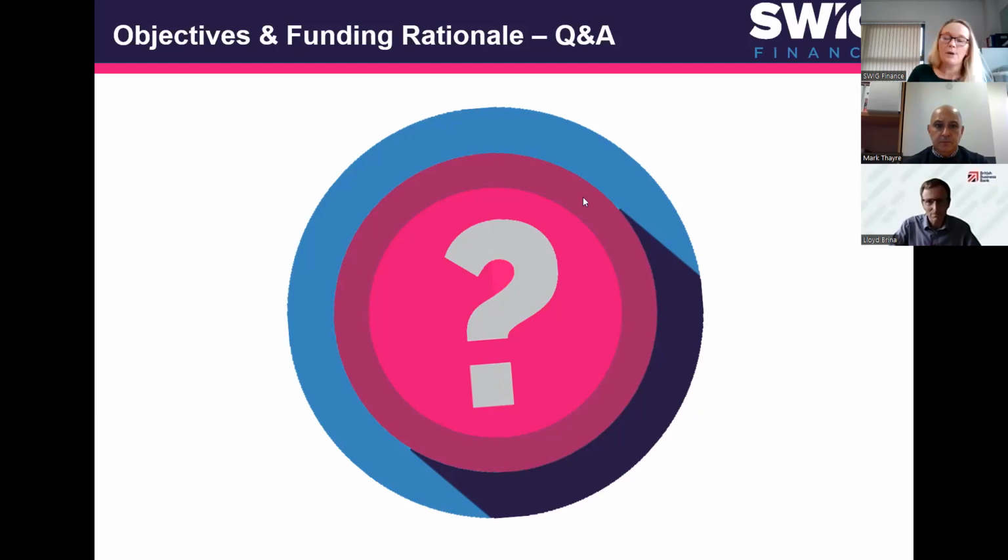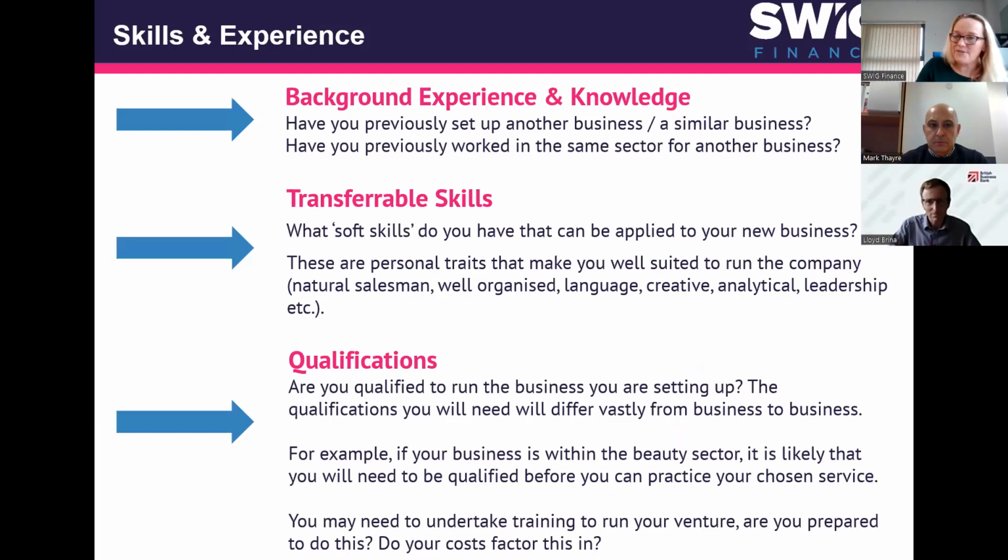So when you look at the template as well, there is guidance on the right-hand side, all the way through the template for the business plan. It's probably one of the most user-friendly business plans that I've ever seen, to be honest. The guidance that it shows you on the right really does help you through. So please come through with any questions if you do have them. So we'll move on, if that's okay, to skills and experience. Over to you, Mark.